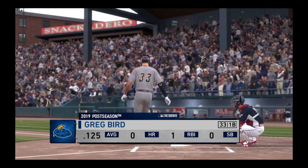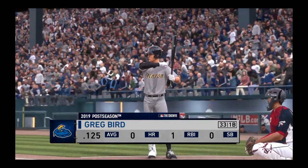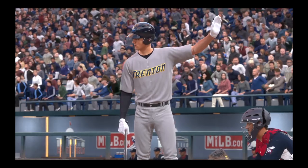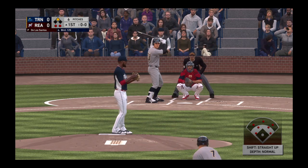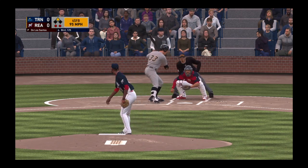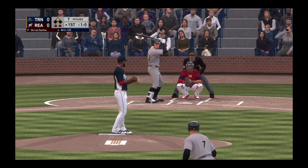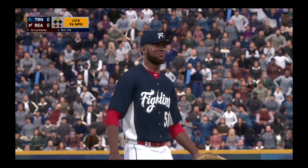Batting fourth, the first baseman, number 33, Greg Bird. First pitch of the at-bat. Pulled the fastball down a little too much there. That's ball 1. Here's the 1-0. A high fastball is in there. 1 ball, 1 strike.